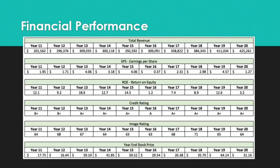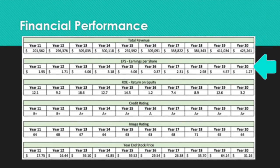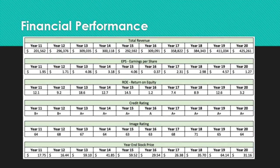Very briefly, I will be going over the company's financial performance from years 11 to 20. Main areas to cover are trends in revenue, earnings per share, return on equity, credit rating, image rating, and year-end stock price.